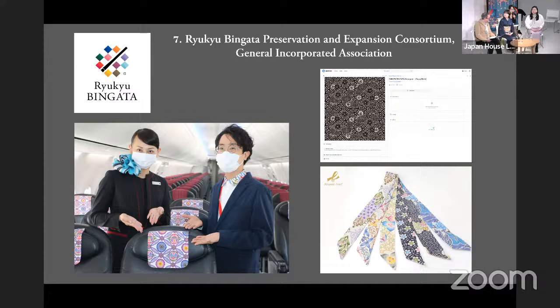So we carry on the expansion program with some examples being collaboration with companies, not just within Okinawa, but away in different prefectures as well. And whenever there are new items developed, then we would publish NFTs as well. And also we would create interesting items to appeal to younger generations as well, not only limited to kimono.